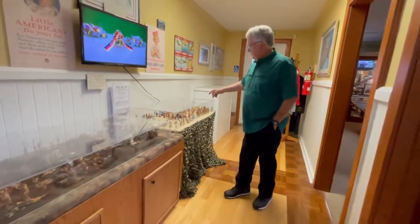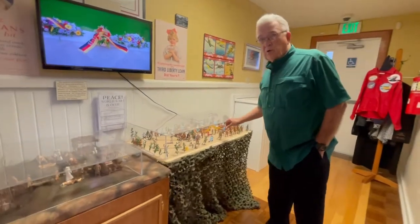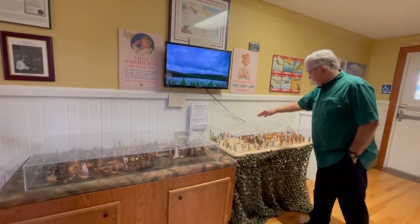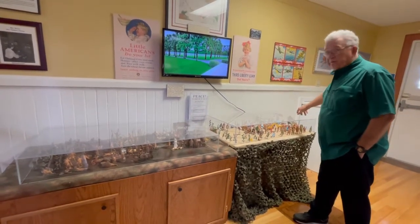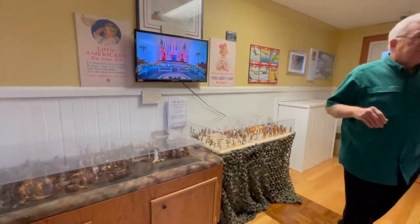We have the celebration for the end of the war. And so when she finished the first one, then she did this one. So you have French troops in the background and U.S. troops marching and 3 German prisoners of war. And that leads us into the next room.